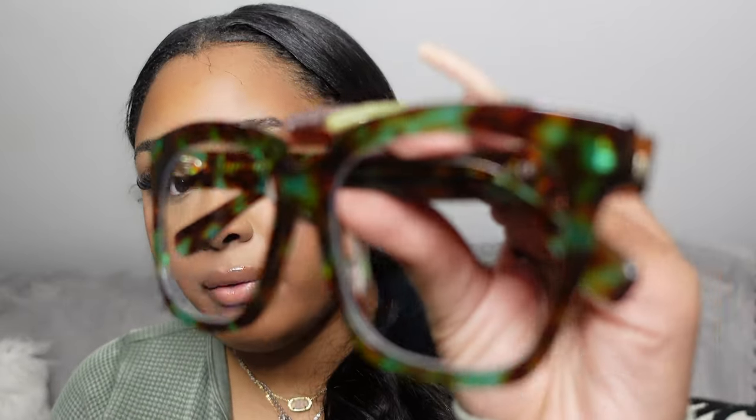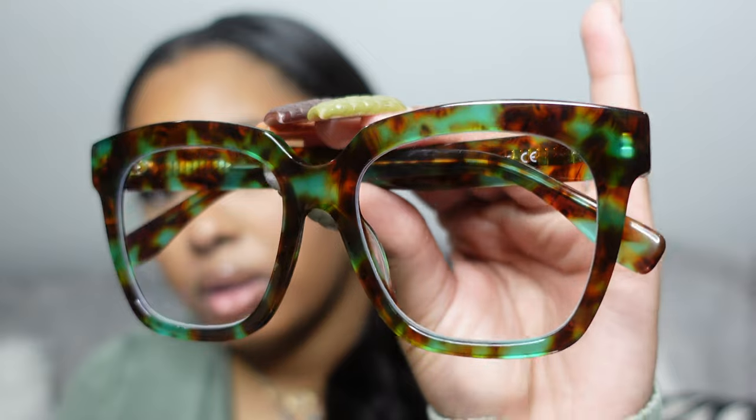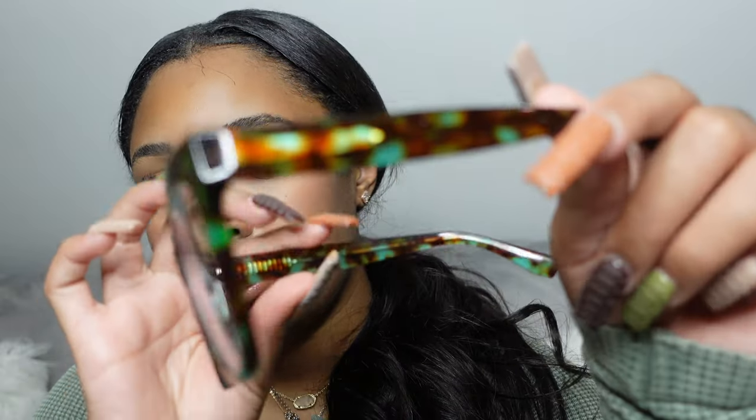These are so different and so cool. Do you see the color? Wow. Man, these are so fire. Y'all cannot say none of these, all these glasses fit me. But in the comment section, I do want you guys to tell me which one you think is your favorite. This is so pretty. Do a little close up here.